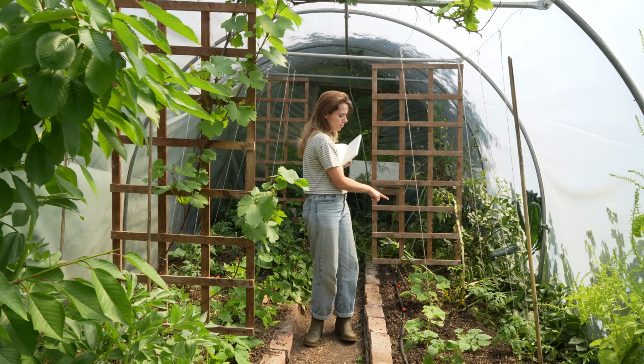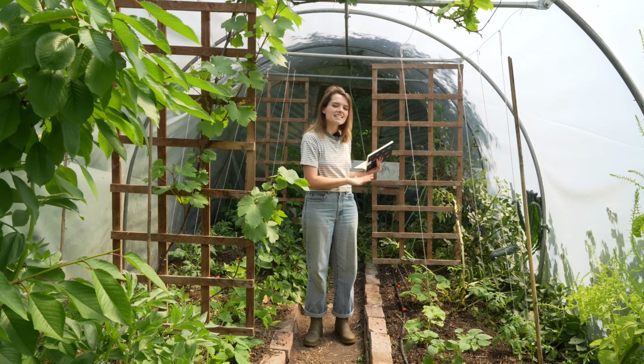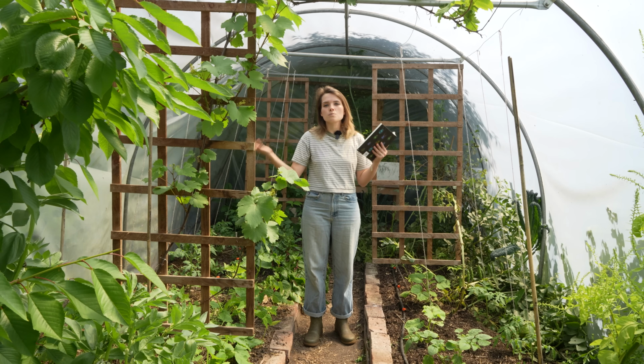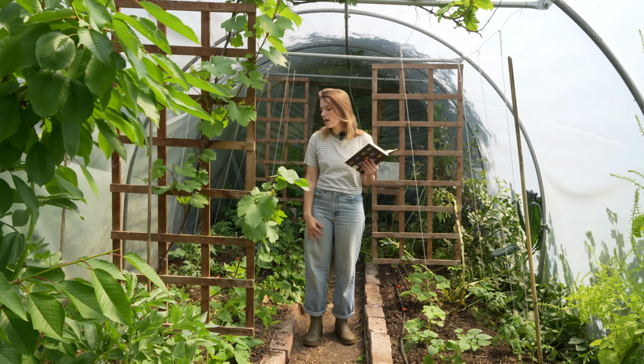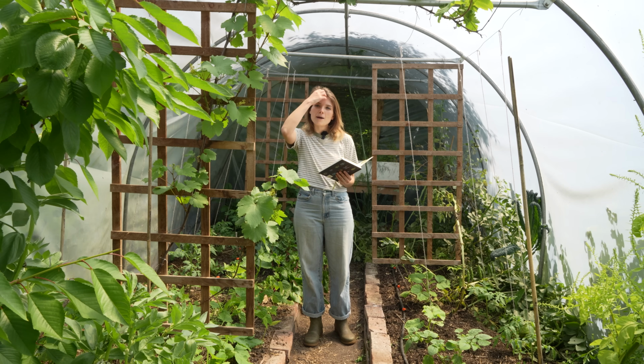I'm just waiting to harvest the broad beans, which will be any day now. So it's in a good place. I'd like it to catch up a little bit, but feeling quite pleased overall, and we've got a lovely mix of edible crops in here.